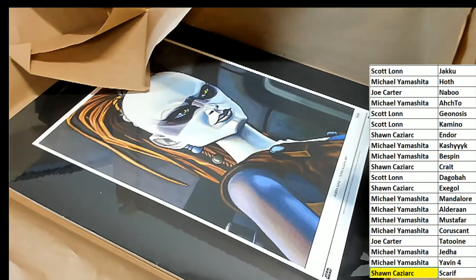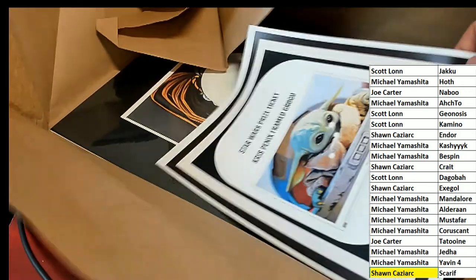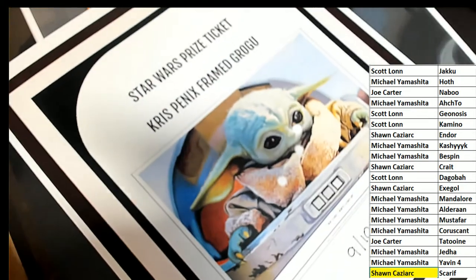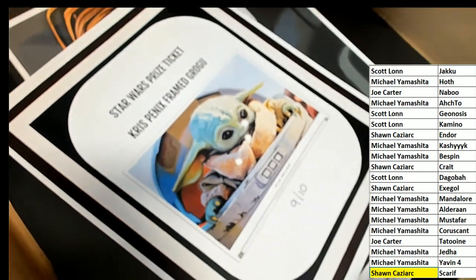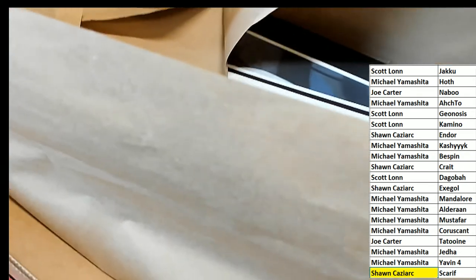Fine art print. There's a place where you can go also to keep track of your prize random and how many spots are taken and that sort of thing. But that is all that's terrific. Sean Kaz, way to go. Congratulations. You hit nicely in the break.